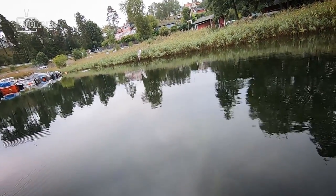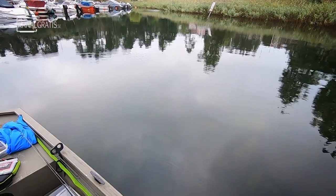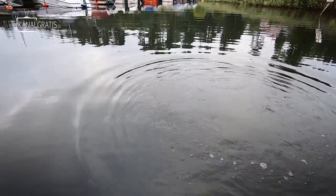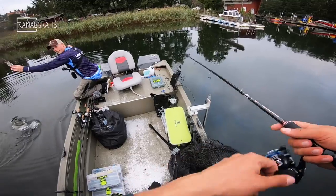Got one. Nice. I think this could be a pike. Okay, yeah, it sounded like a pike. I have a feeling we're going to catch more pike on the chatterbaits today. I think so as well. And the softbait. That's going to be fun to see what works best for the pike.